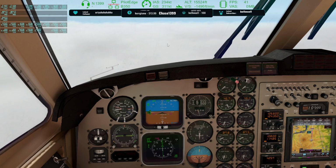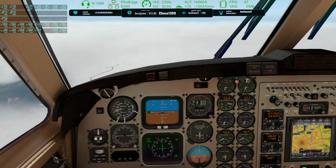1399, contact Portland approach 124.35. Portland approach 124.35, King Air 1399. Portland approach, King Air 1399, descend via the Crater East transition, leaving 15,000. Current with Mike, request RNAV Yankee 10 left approach from Boxham. 1399, Portland approach, roger, expect it. And I can plan on that, King Air 1399.